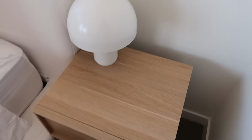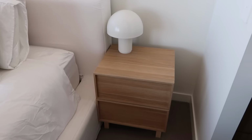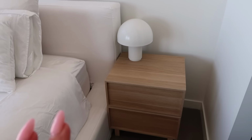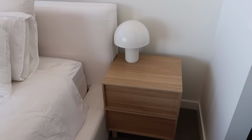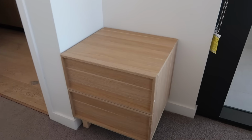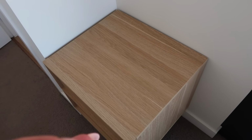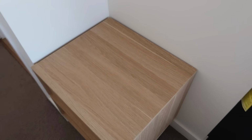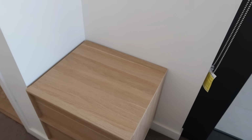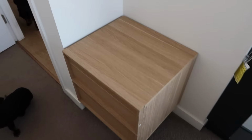It's a bit deeper than I realized, but I think it's still nice. I think it'd just be good having the storage and just extra counter space as well. It's not a counter, tabletop space, I guess. It literally only just fits. I should have measured, I don't know why I didn't think to measure the depth. I thought I did, but it obviously fits. I just wish it was a little bit skinnier, but it's not the worst thing in the world.